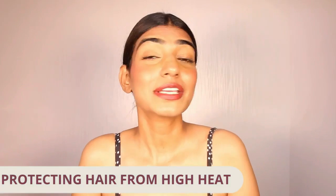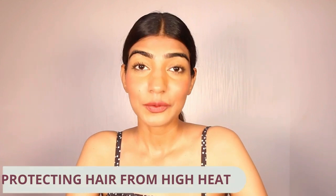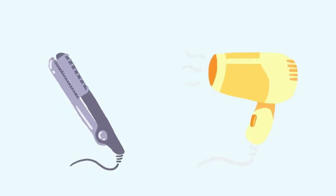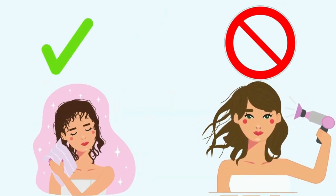So guys, the next tip is gonna be do not overheat your hair. Now, I know that I keep emphasizing on the fact that you should let your hair air dry, but if you're someone who is in a hurry and you have to go out and you are using a heating tool, it may be a curler, an iron, or just a blow dry, make sure that you are protecting your hair with the spray or mist which helps in protecting your hair. Otherwise, you can just let them down, let them air dry. That is going to be the best solution guys.